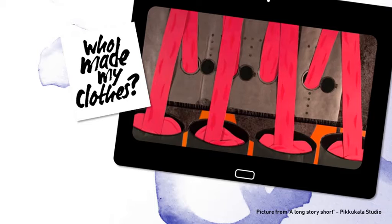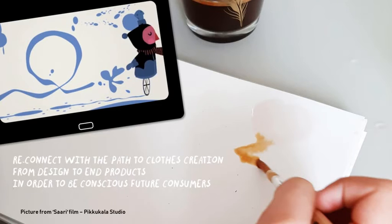This knowledge seems essential as voices are rising against fast fashion and poor working conditions for employees in remote countries. Young generation must be able to reconnect with the past to clothes creation, from design to end products, in order to be conscious future consumers.